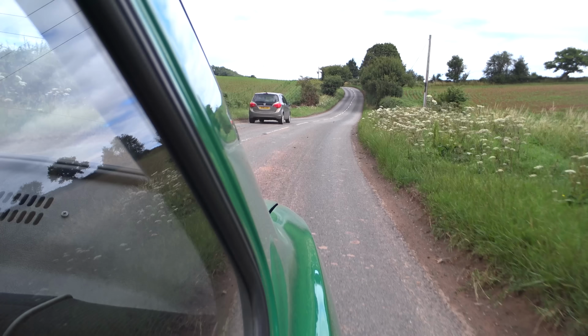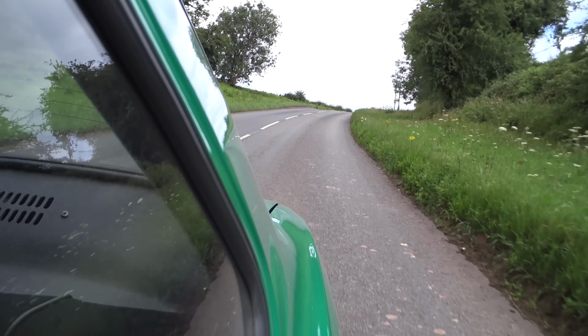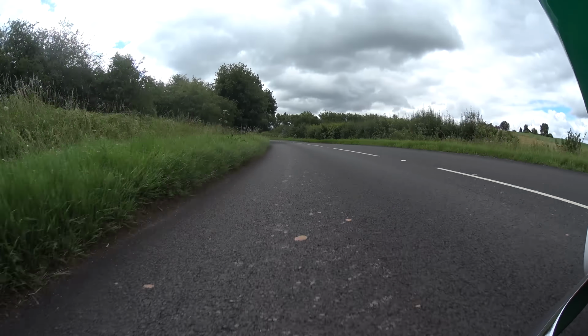Now I suspect that the wheels need a little bit of adjustment because there's something of a wobble coming through this steering wheel at a certain speed. So I'm not gonna go too fast, but oh, that steering is direct. Really, really nice. It's just a shame that clearly these wheels do need a balance. Everything else feels great though.